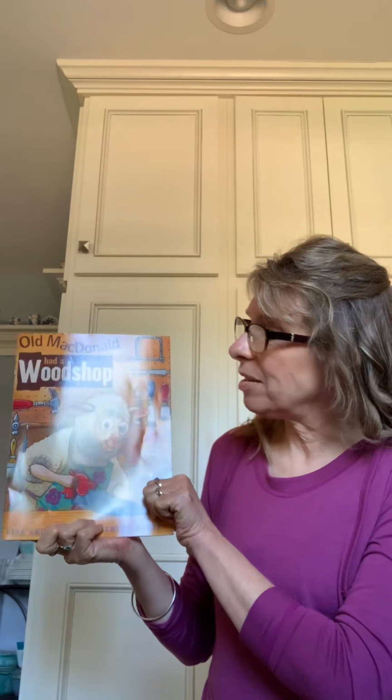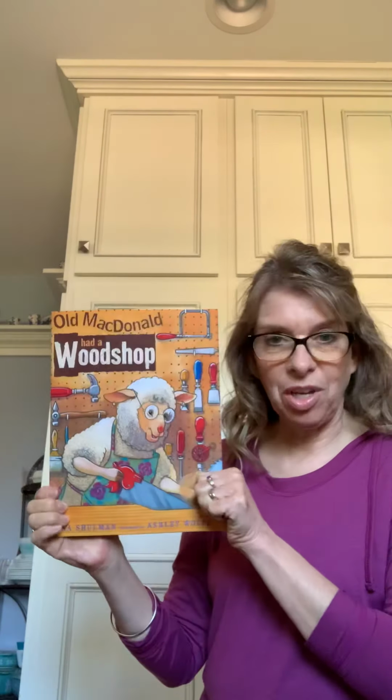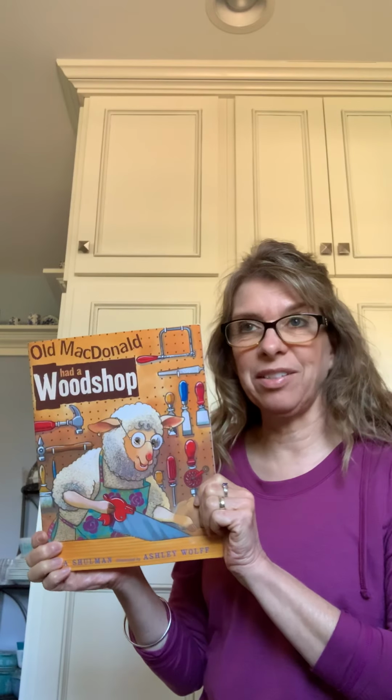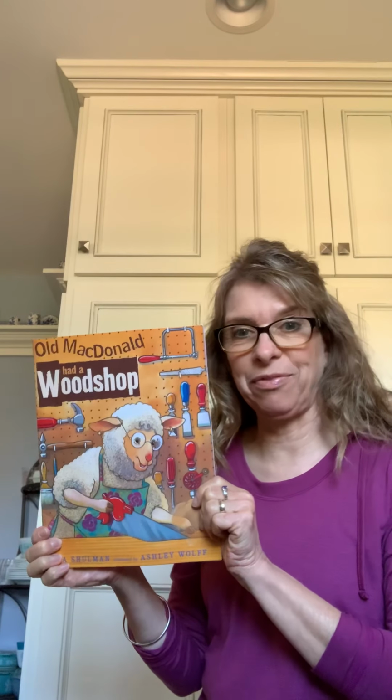So here is our main story for the week from reading. It is called, as I told you before, Old MacDonald Had a Woodshop. But I bet if you look at this cover, you can tell right away this is not a person. Nope, it's a sheep. All of the characters in this story are the kinds of animals that you would find at a farm. There's no person in this book. So this is kind of fun.